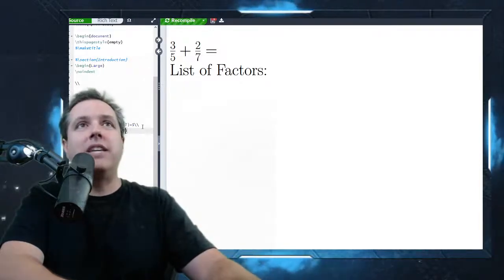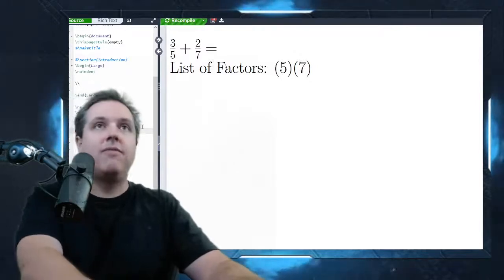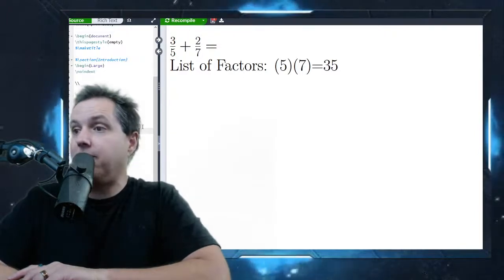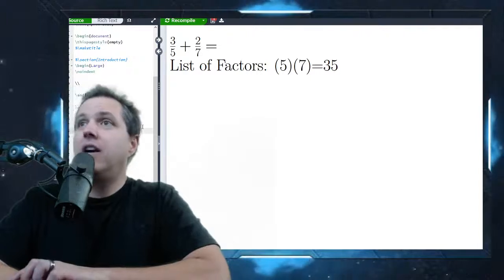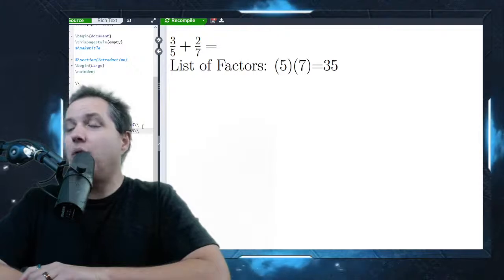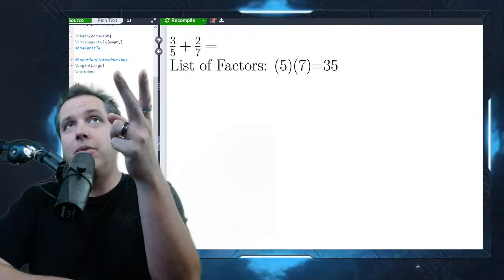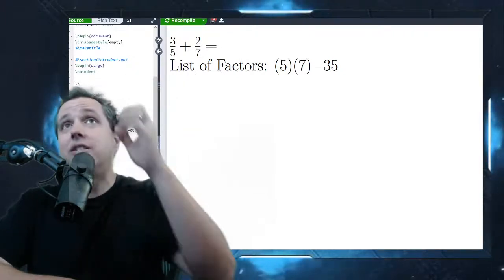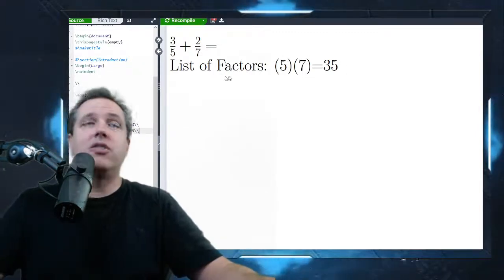And what's my other factor? I need a 7. Okay, well, 5 times 7 is equal to 35. That's the smallest number that 5 and 7 divide into evenly. Sometimes you can get a number that's a little bit smaller, like 6 and 8. The common denominator would not be 48. It would be 24. That's the smallest number that 6 and 8 divide into evenly. But these two numbers are prime, so you're not going to get a smaller least common multiple. So we need both factors in there. That gives us 35.